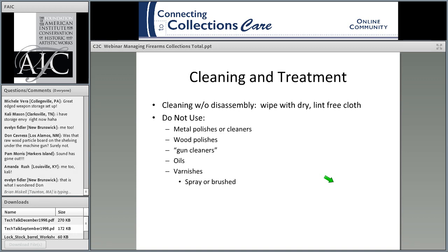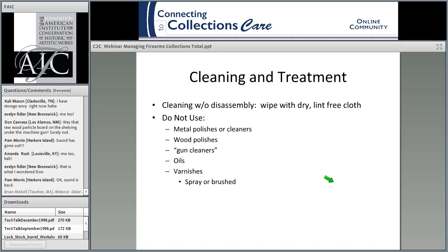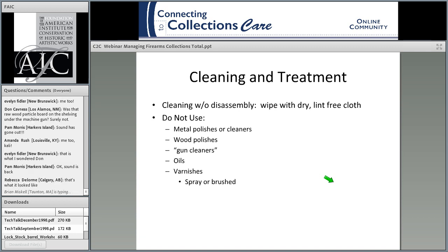Now, I'll speed it up a little bit. You can refer to the tech talks for more detail, but just to hit some of the high points here. For cleaning without disassembly, just wipe with a dry, lint-free cloth. I don't recommend any metal polishes or cleaners or wood polishes. Wood doesn't need to be fed, as a lot of the manufacturers will convince people. Wood polishes are really just mineral oil with some scent in it. Your best approach is moderating the temperature and humidity to keep the wood in good condition.